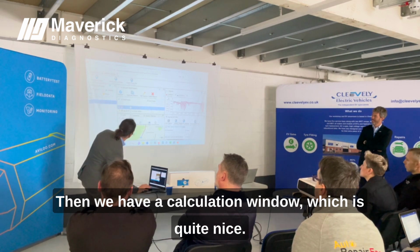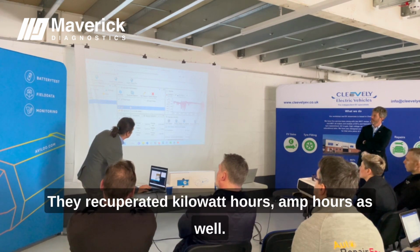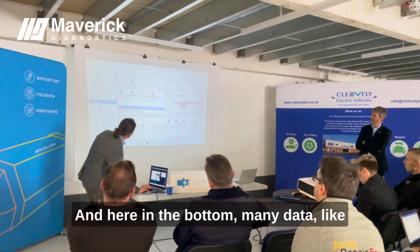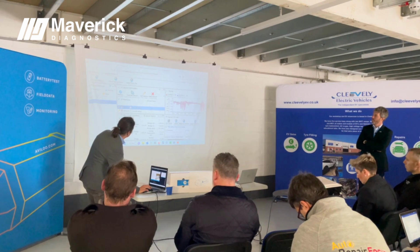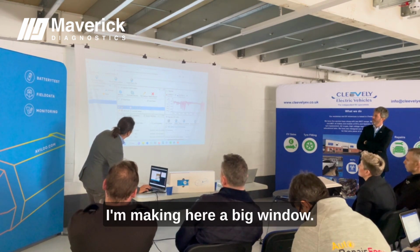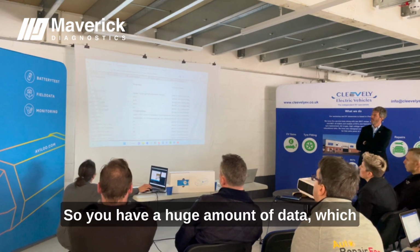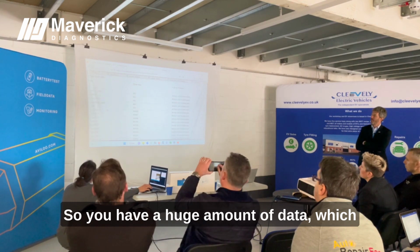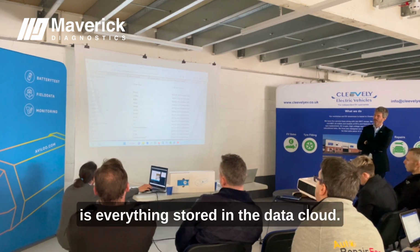Then we have a calculation window, which is quite nice. You get, for example, the drawn kilowatt hours, the recuperated kilowatt hours, amp hours as well. And here at the bottom, much data like current, cell voltages and stuff like that. You can also select all the signals available. I'm making here a big window. This is for a Model S Tesla, so you have a huge amount of data which we collect, sometimes with 100 samples per second, which is all stored in the data cloud.